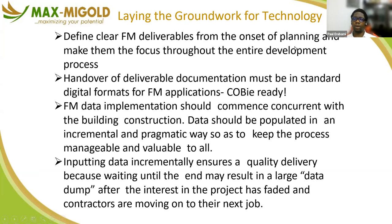Facility managers, no matter what level you're operating in at any particular time, you need to have a proper mindset, a framework for deploying technology. Like I said at the onset, start with the FM deliverables. What do we want to achieve, right? If you don't focus on what you want to achieve, you see yourself drifting along the path of those IT people that build the software. IT should listen to us and code in response to what we need, not us bend in response to what IT can code, right?